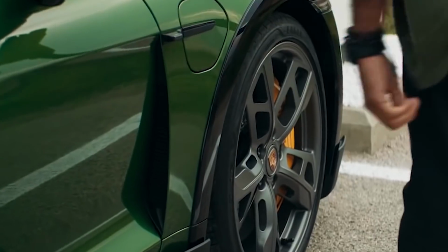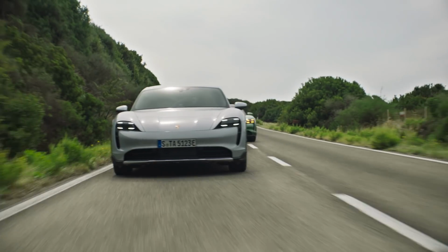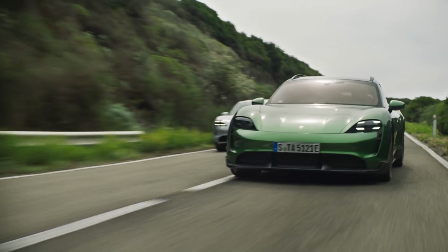The same goes for all-wheel drive. The 800 volt system means you'll be charging up from 5% to 80% in only 22.5 minutes on a DC fast charger, capable of delivering the power required.